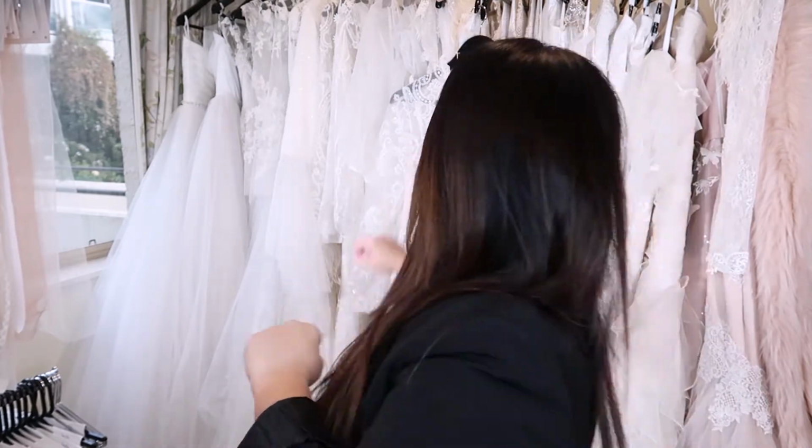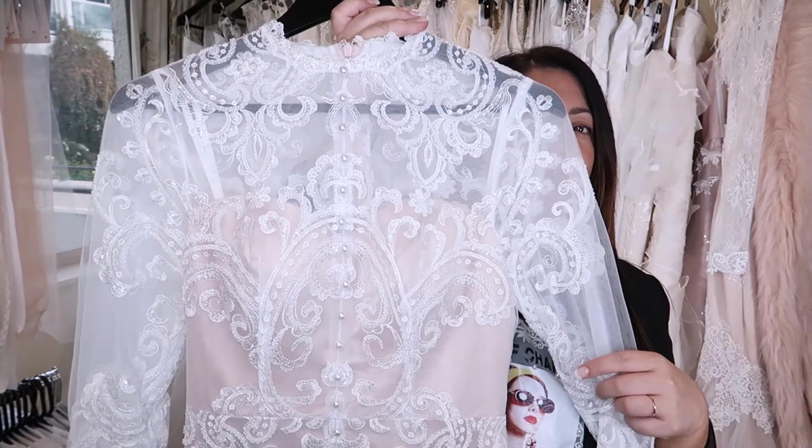Okay, so this dress is interesting. Let me show you and see if you recognize it. Ta-da! You might think it looks really familiar, and that's because you're right, because this dress is very, very similar to a dress that we designed for our 2018 collection.